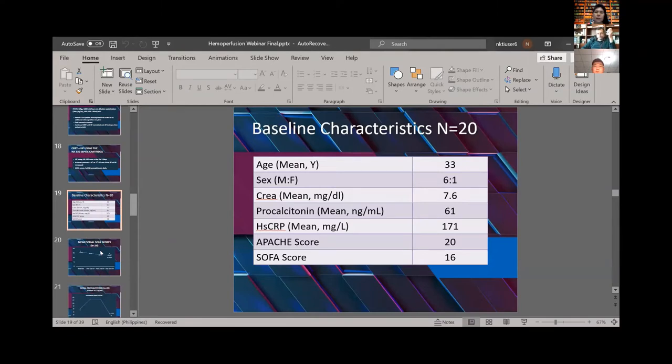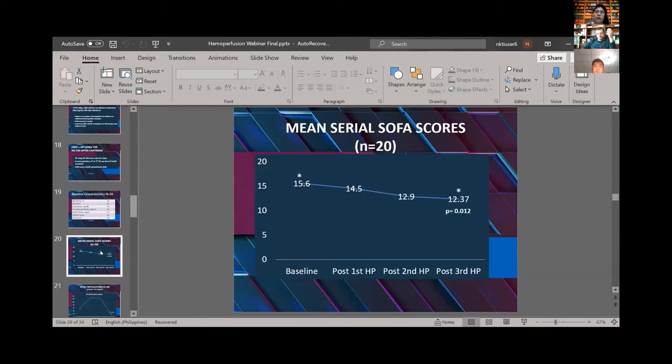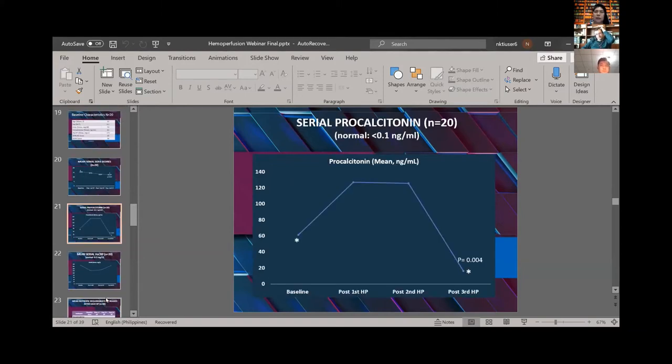Here we see our SOFA scores as we did our hemoperfusion. And you can see that SOFA started with a mean at 15 and it significantly dropped to 12 after the third hemoperfusion dose. Our procalcitonin here, we see a baseline of about 60. It increased a bit from the first and second hemoperfusion, but by the third, it significantly decreased to about 10.